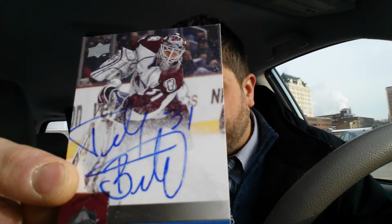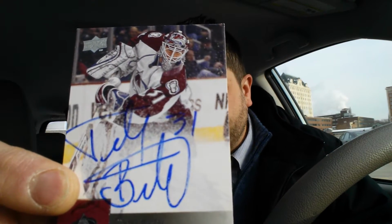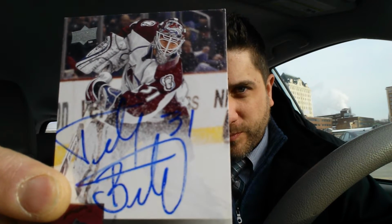Next one is from Peter Budai, I believe is how you say that. The Avalanche, that's a nice one. That was out there for probably 4 years at least.